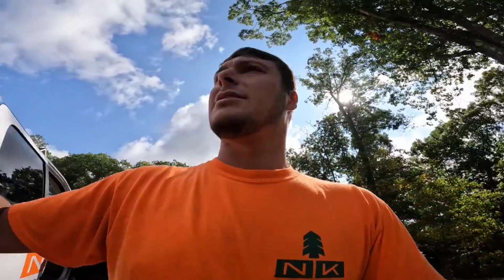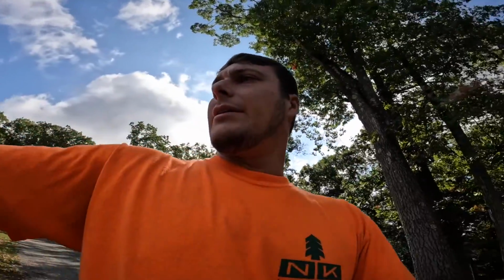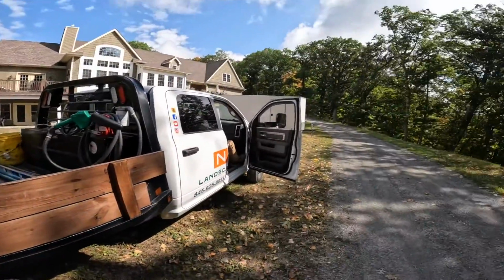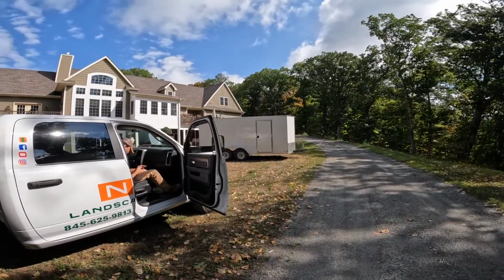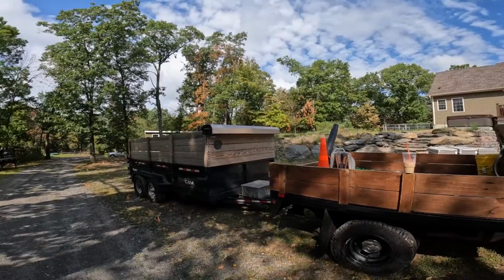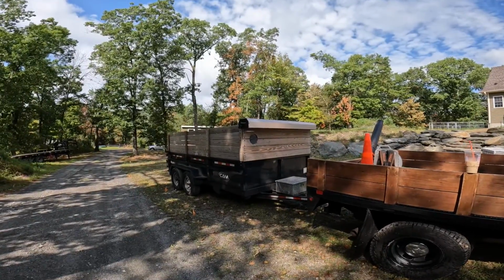Alright guys, back for day 2 on this project. We've got one more line of drainage to install, and then we're on to start the patio over here. So this morning off camera, we brought in the construction trailer, so we have all those tools available. And then we just came back with the dump trailer. We have the load of 1/4-inch stone.